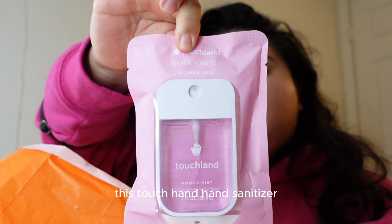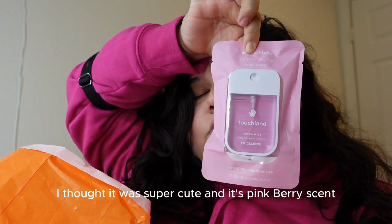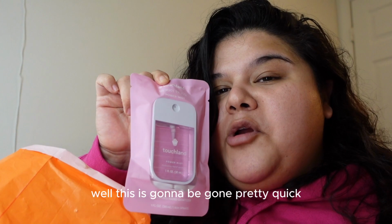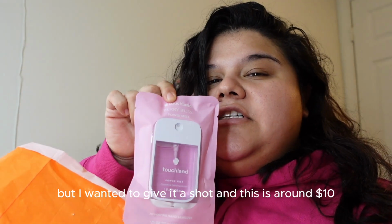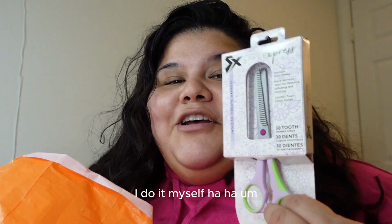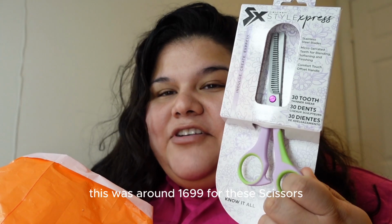This touch hand sanitizer, I thought it was super cute, and it's pink berry scent, so I'm excited to have this. Well, this is gonna be gone pretty quick. It's more of the aesthetic of it, but I wanted to give it a shot. And this was around $10. Sometimes I just need to cut my hair, and I do it myself. This was around $16.99 for these scissors.